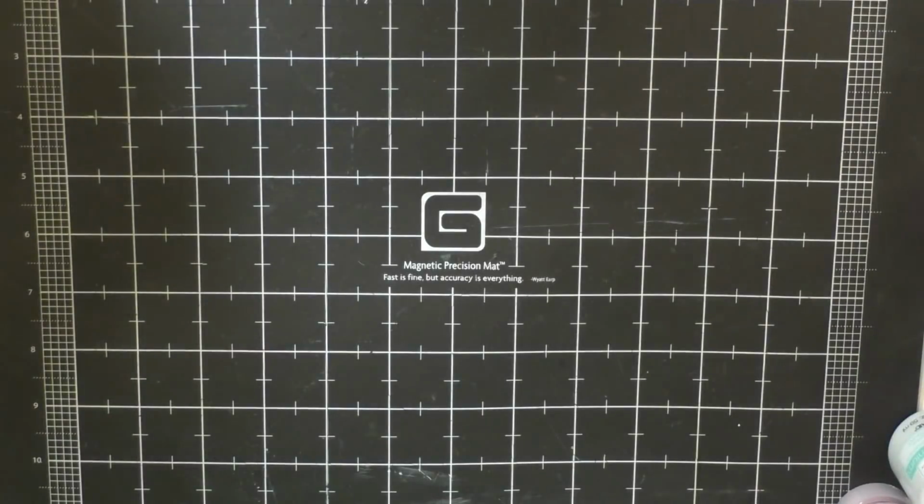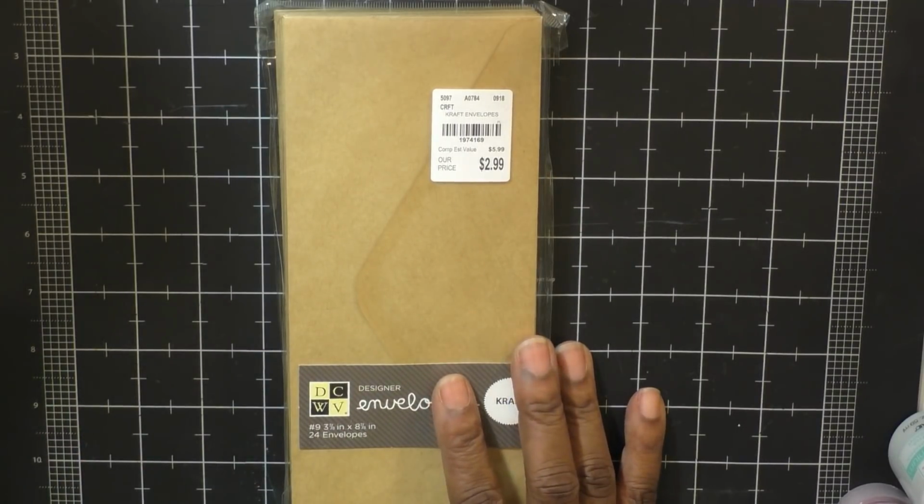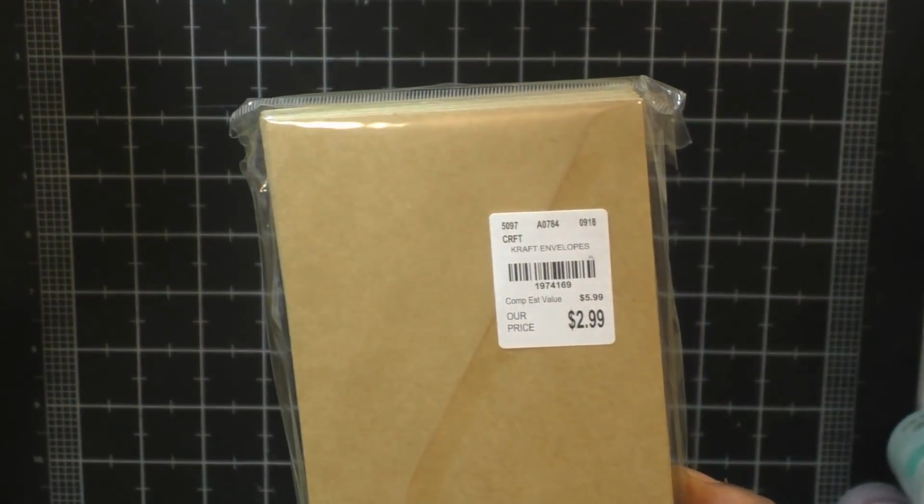one of my locations had tons of envelopes. And they had this one from Die Cuts with a View, and this is like a number 9 size envelope, so it fits a 3 3/8 by 8.5 inch card. I thought that was really neat. And as I do enjoy making long skinny cards, I thought this was perfect to get.